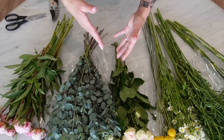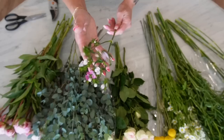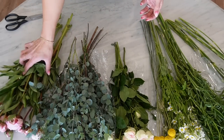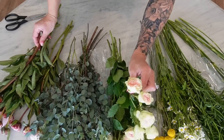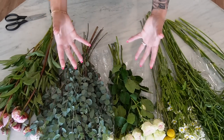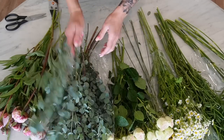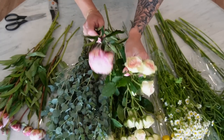You typically wanna have 2 fillers. So your filler would be like your greenery, something that is not a staple flower. Now your staple flowers are going to be your peonies and the bigger stems, okay? So typically when you're doing your arrangement, you want 2 to 3 fillers, depending on your budget, and you want 3 different larger staple pieces.